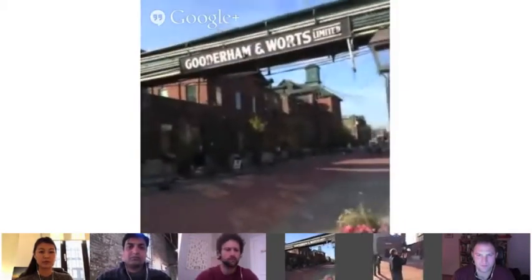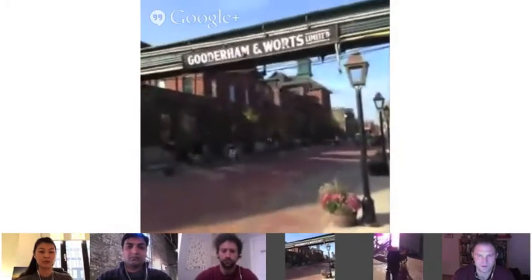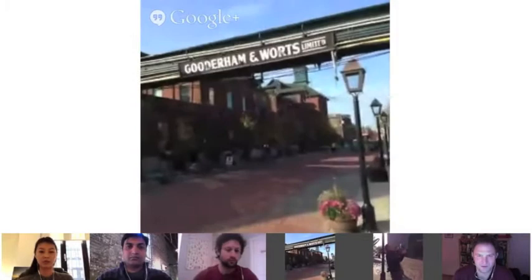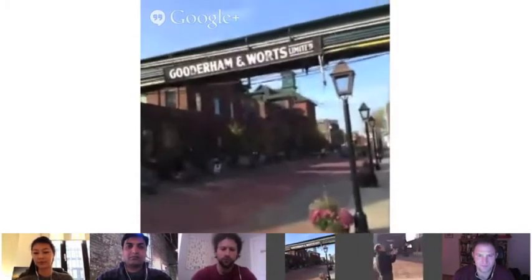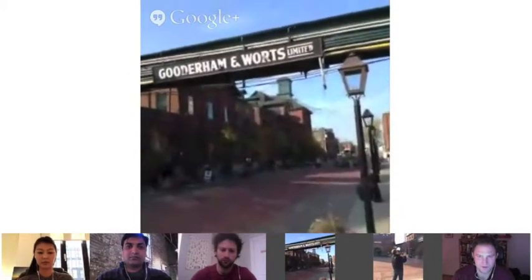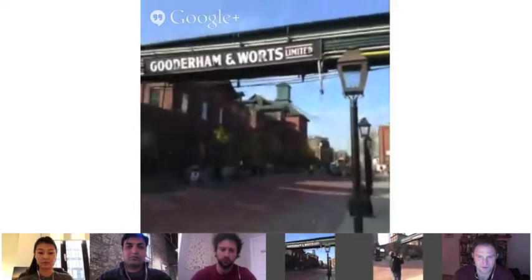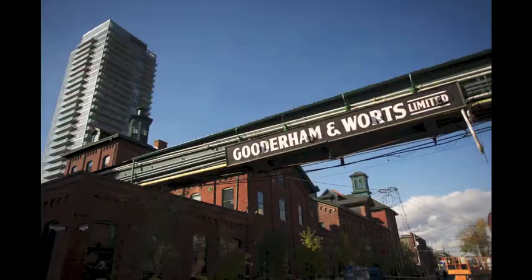So look at this. Here's what I'm noticing right now. See the sign of Goodman & Wort, and you see in the background we have two very distinctive visual elements. We've got this street light on the right-hand side. Now, as I move underneath the sign, look at that very distinctive architecture, the roof in the distance, and you see how it comes out? Now I'm going to make a picture.